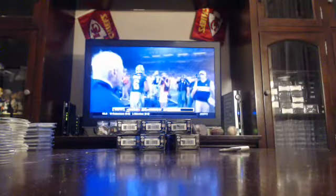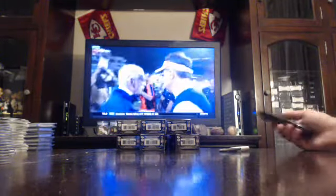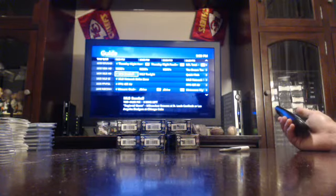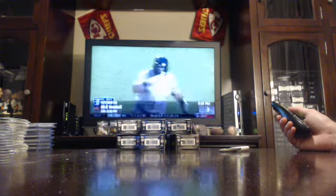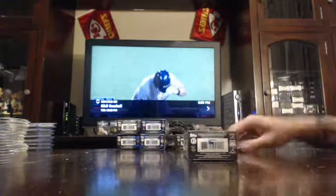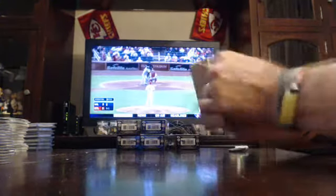Good luck, guys. I really don't want to watch SportsCenter, so I'm gonna turn it. A bat? Now that would be cool. The Brewers and the Cardinals. I don't think that's much better than SportsCenter.